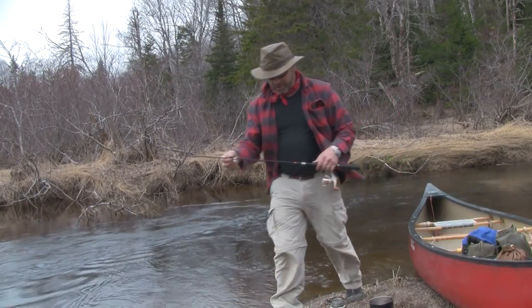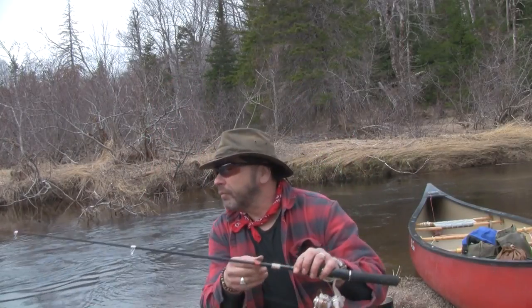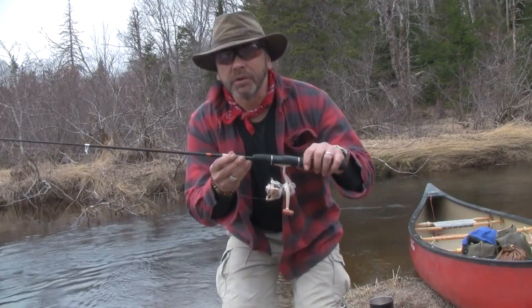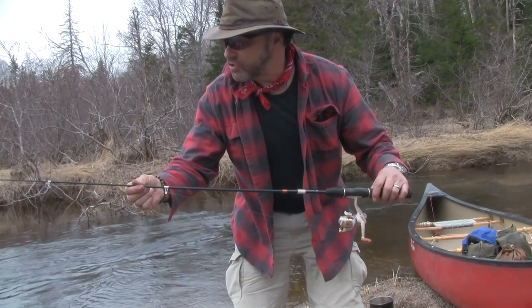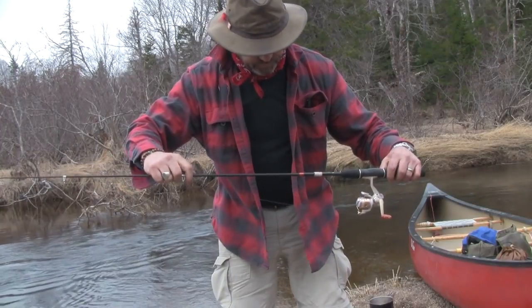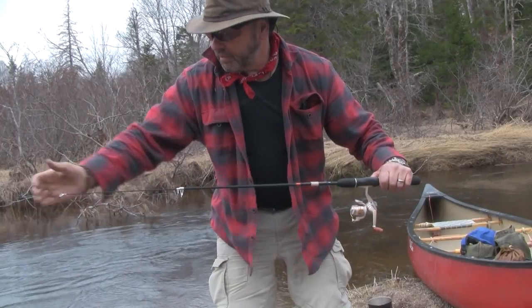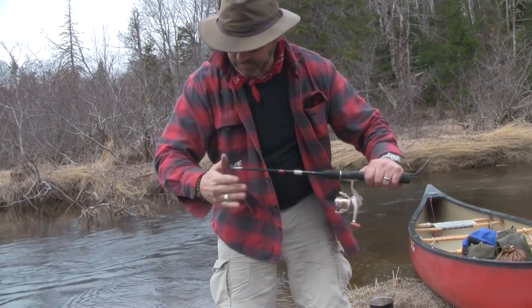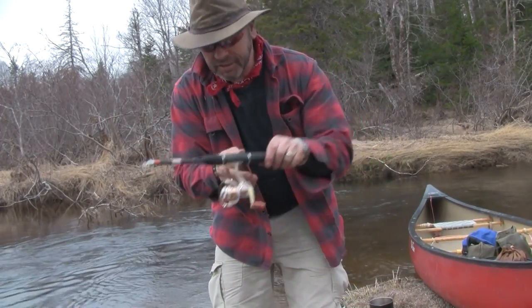This is just a little pack rod that I bring out when I go canoeing, especially for brook trout and that variety. This is just a cheap old little telescopic rod, and it works fine. Takes no room. I've caught oodles of fish on it, and it packs down to that big when it's all said and done.